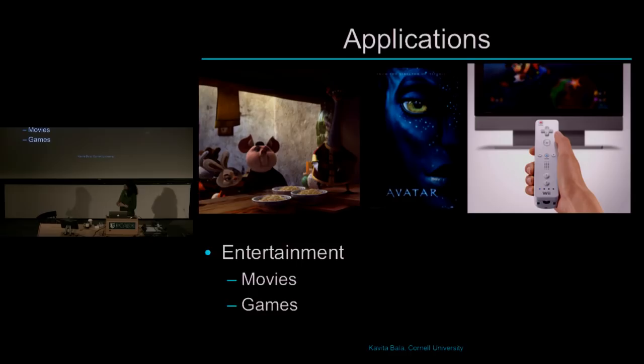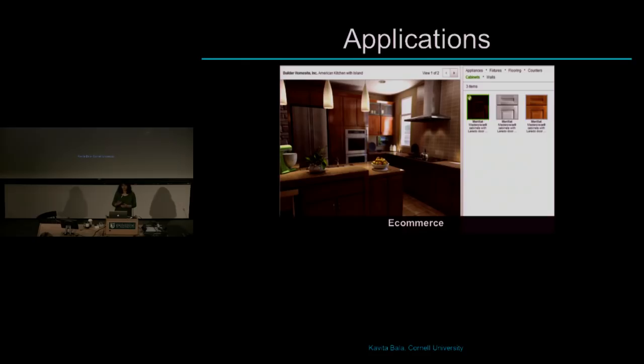There's very stylized rendering that happens in movies, like that's from Kung Fu Panda. And then if you've seen Avatar, that has a more realistic look: you're supposed to suspend disbelief and be immersed there, and it's supposed to seem more realistic. So there's two different types of realism, even in the movie industry. And that's one big application domain of rendering. There's another application domain, which I'm actually going to focus on more, which is this e-commerce application.